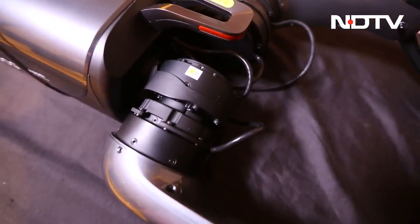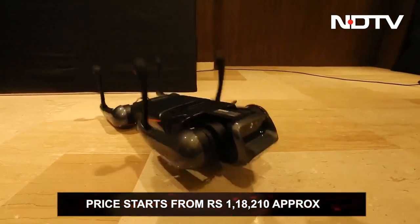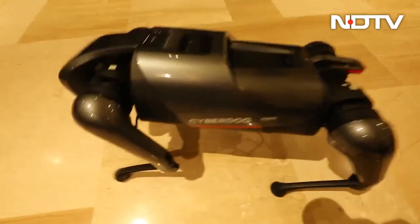According to reports, the Cyberdog sells for roughly 9,999 yuan, which is approximately 1,18,200 rupees. But I have my doubts that it will launch in India anytime soon. It will, however, be on showcase at various Mi stores in the country.